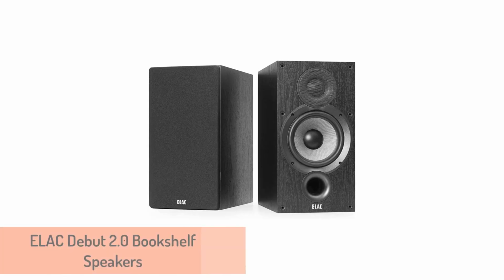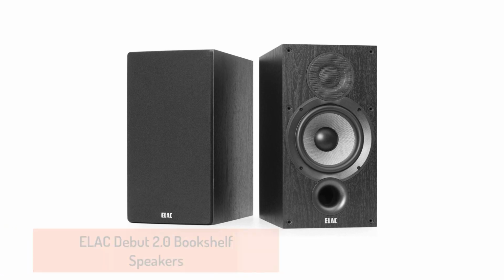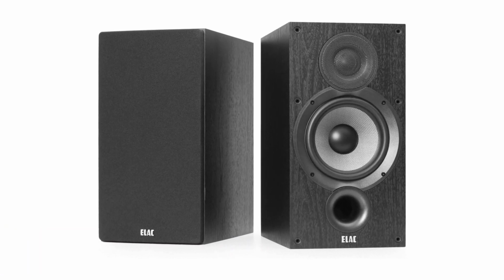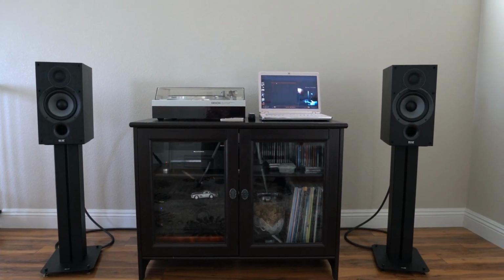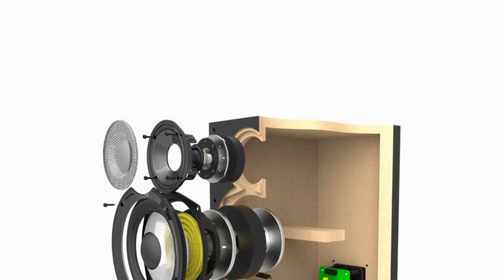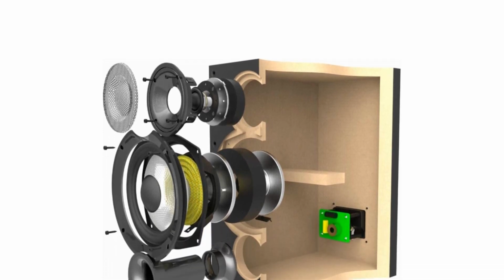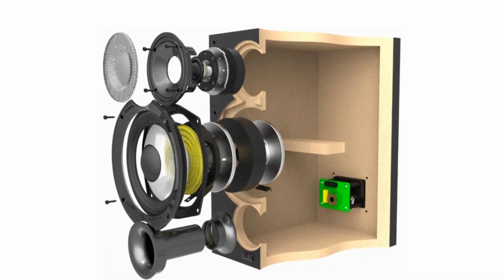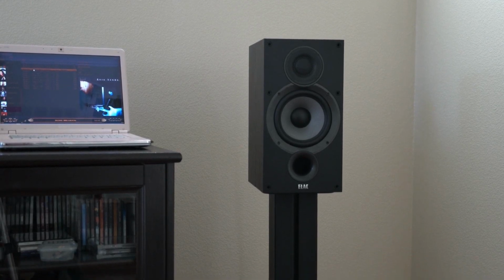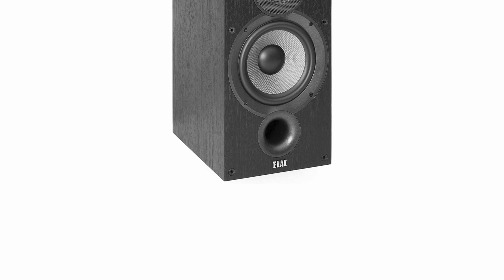Number 1. ELAC Debut 2.0 Bookshelf Speakers. In our opinion, the ELAC Debut 2.0 B6.2s are almost perfect. We were knocked sideways by the sound quality, which was far better than the $375 price tag would suggest. It's incredibly smooth and natural, whether you're listening to vinyl or streaming. The speakers have enough power to satisfy bass heads, and are much better sonically than other similarly priced speakers like the Q Acoustics 3020i below.